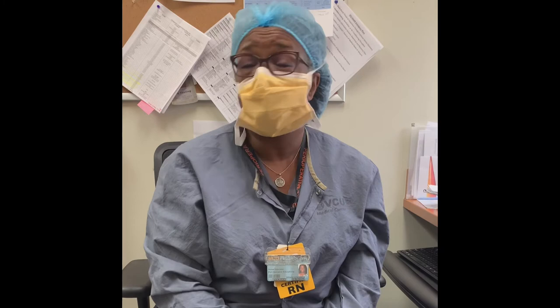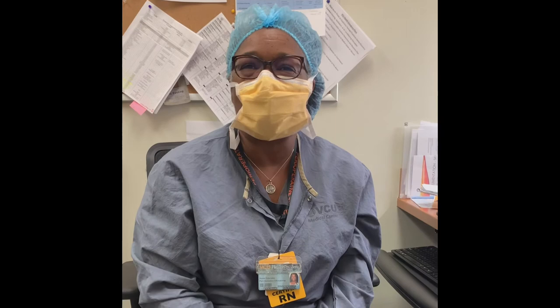So what does that look like? Well, I kind of help them, first of all, get around the building. And then once they do get around the building, it's getting them acclimated to the environment, what it is that they'll be doing here during the many services that we have here, and making sure they understand what their role is. We have circulators, we have scrub nurses, we also have other people that work in the environment. So with that, we teach them all the stuff that they need to do.